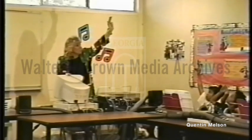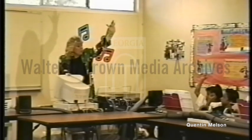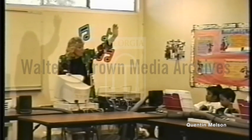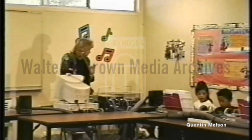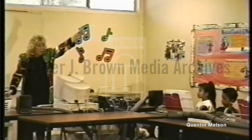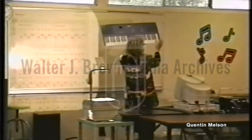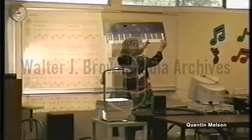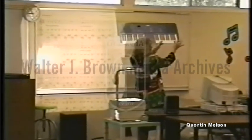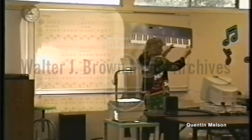Now would you take these 3 fingers and place them on high A, B, C on your keyboard. High A, B, C. Use your thumb. Make sure that your thumb is working up here on this top key, right here. Put your thumb to work. A, B, and C.